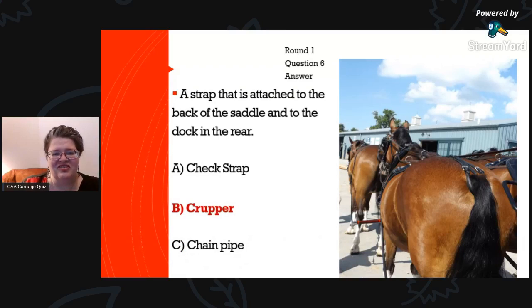Round 1, question 6, answer. The strap that attaches to the back of the saddle and to the dock in the rear is called a crupper.